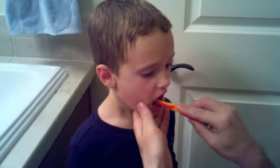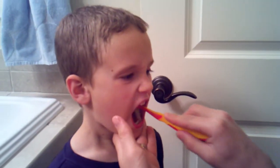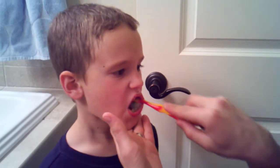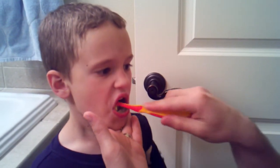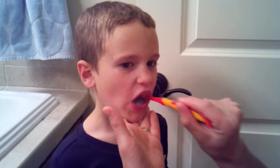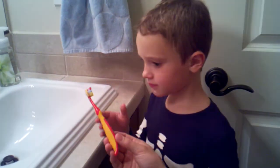Now, it's important that at 6 years old, they learn to spit out the excess. They don't need to swallow. It can be bad for their stomachs, and excess fluoride, too, is one thing we want to watch for. And then you want to make sure you get the uppers and the lowers. Okay, good job. And then sometimes I'll even let them do a little bit themselves.